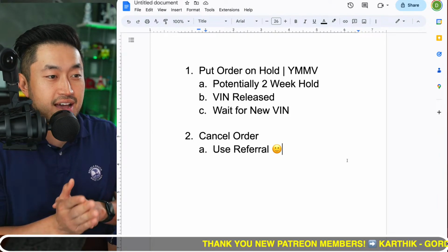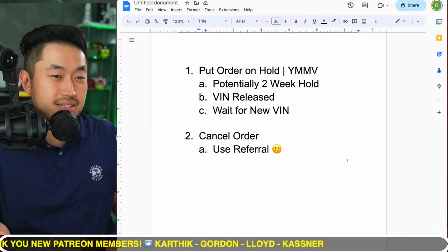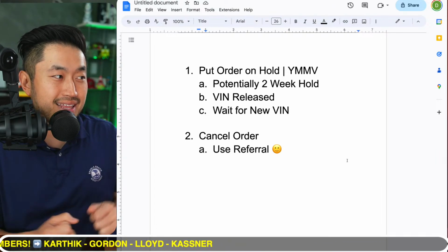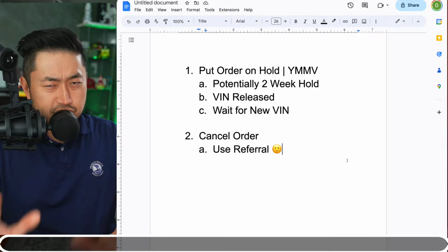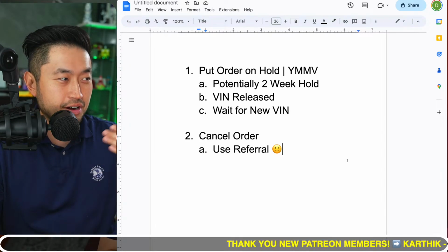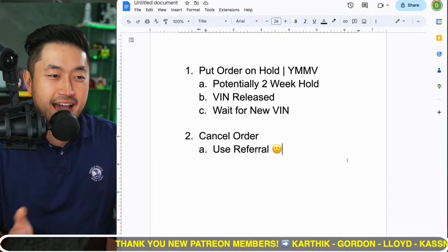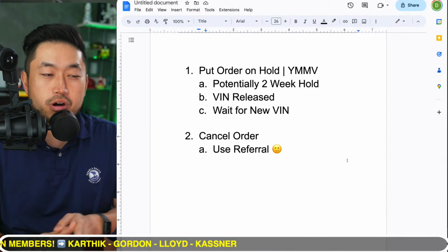I've definitely heard of people in the past trying this strategy, and Tesla, for whatever reason, maybe miscommunication or something like that, accidentally cancels their order at the end of the day. So just be careful of that. Make sure you've got everything in writing. Make sure that you double, triple confirm with people at the Tesla stores. And what you potentially want is to basically put your order on hold.